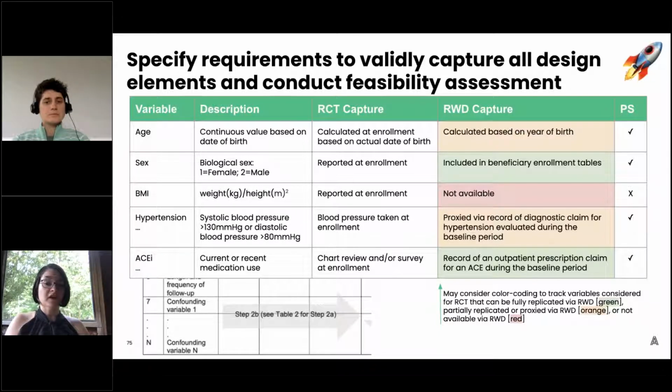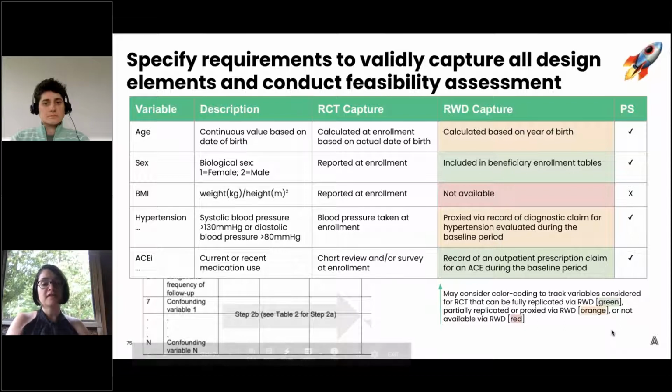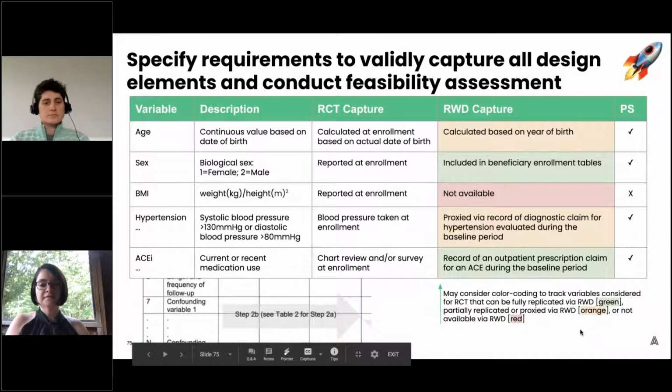This could be a very long list of covariates, but it's nice to also add or consider some sort of color coding as just kind of a visual that can easily be illustrated in conversation with a regulator or an HTA, to make it clear what are definite greens, what are proxies, and what are things that you just can't capture in the real world data. Next slide.